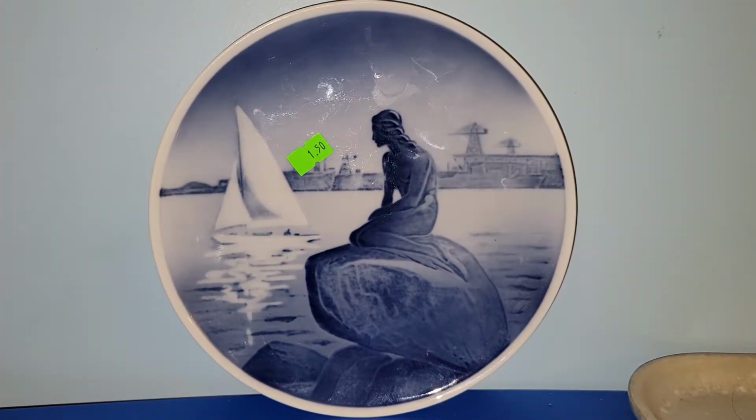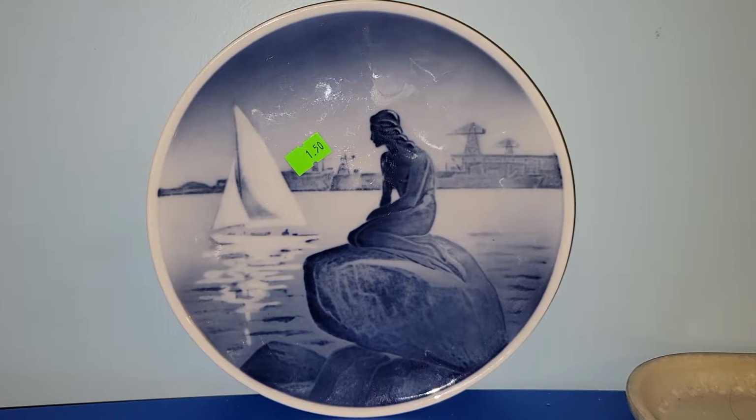Now, I don't really dive much into the collector's plates, but when I saw this one for $1.50, I did have to grab it. It's a Royal Copenhagen, Denmark, Little Mermaid, Hans Christian Andersen collector's plate. It is from 1977, and it was just one of those things where I had to have it.